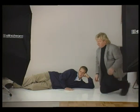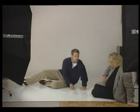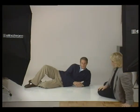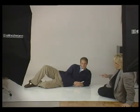What else could we do? Jeremy, I'm going to bring you up this time just on the flat of your arm, just like that. Perfect. Going to go through a sequence. Drop on the flat of your elbow like here. Good. Pull your hands together. That's perfect. Now, there's another pose. Once again, close up, 3/4, full length.